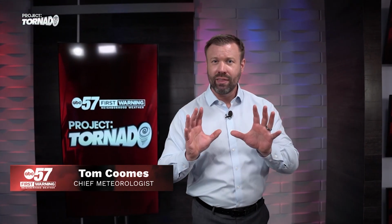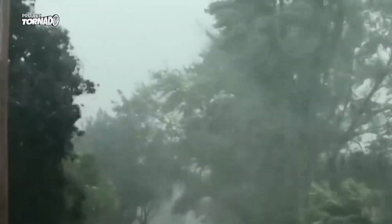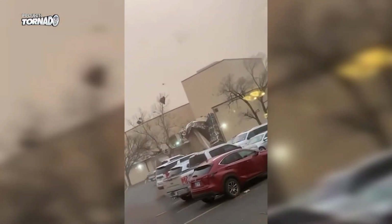Wind is wind. It doesn't matter if it's spinning or moving in the same direction. It can be damaging and dangerous. Straight line wind of more than 70 miles per hour can be just as damaging and dangerous as a tornado.